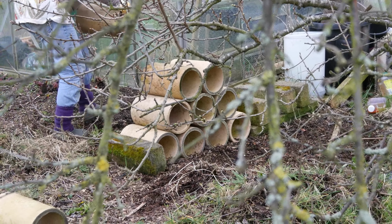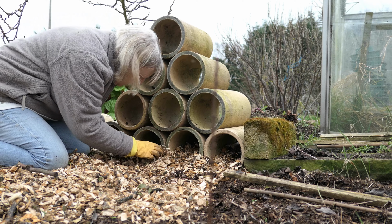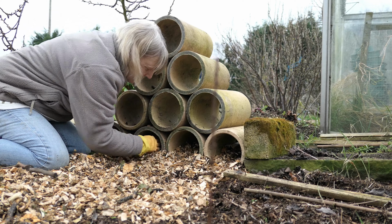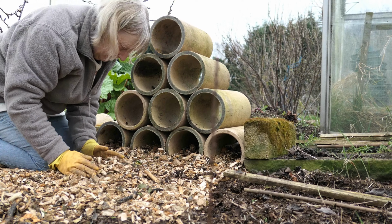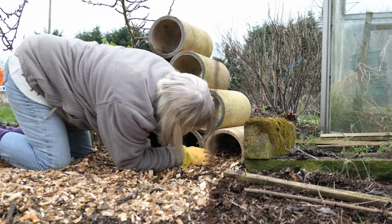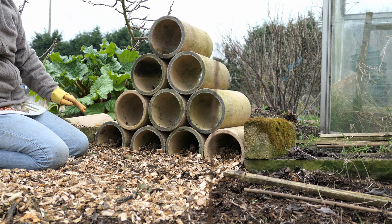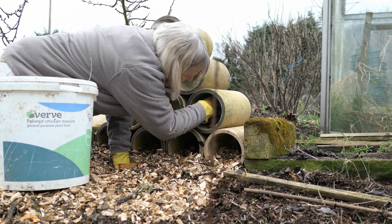Wood chippings were spread along the front of the bug hotel, and some of these were pushed inside the bottom cylinders. Various bedding materials were then pushed inside the cylinders.